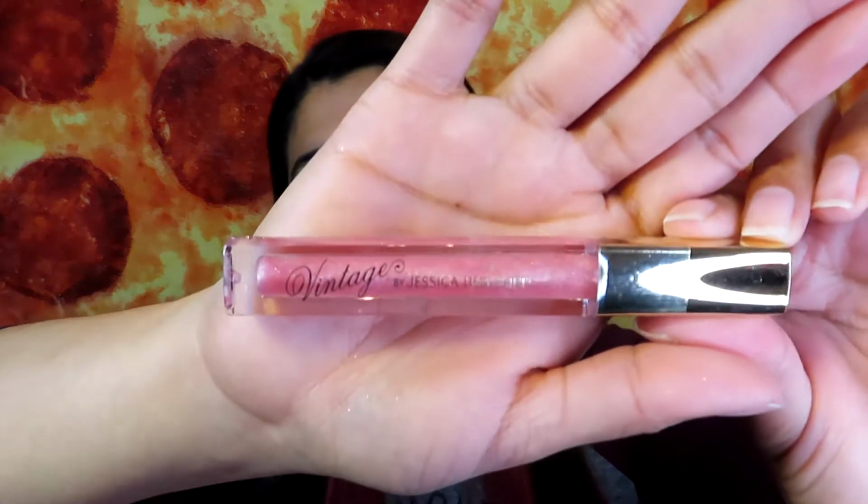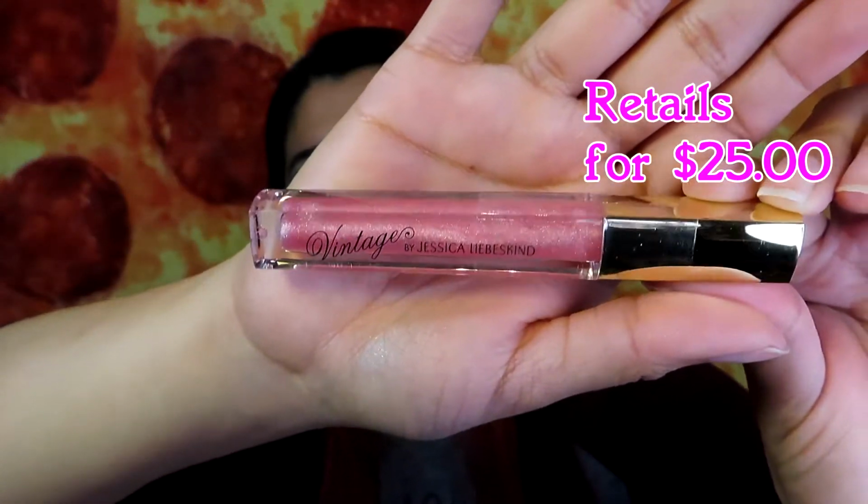Okay, so the next product that I have here, it is a lip gloss by Vintage by Jessica Liebeskind, something like that. I've never heard of this brand either, and it's this lip gloss right here. It looks super pretty, so I can't wait to try it out. So I'm going to open it up right now.